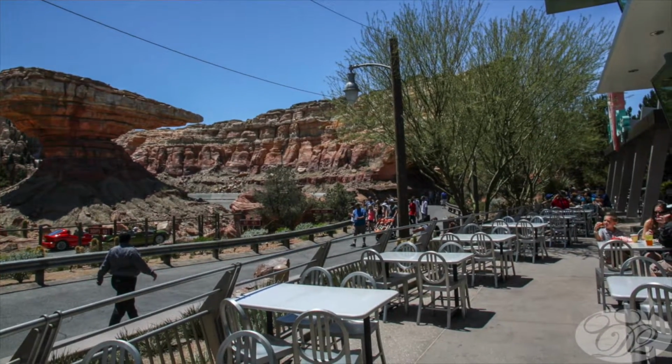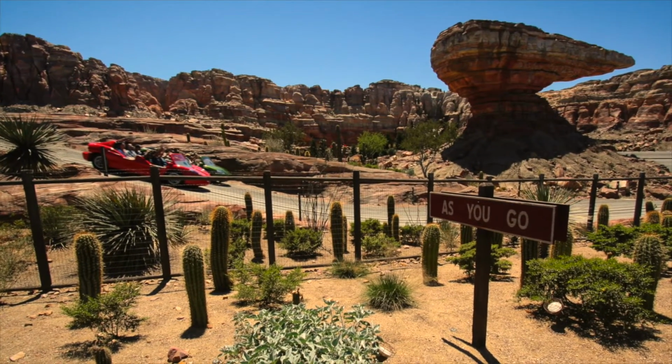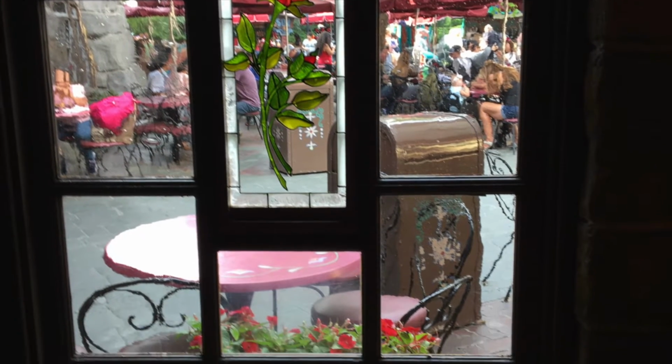Cars Land. We can just look out at the picturesque Cadillac Range while watching the Radiator Racers speed by. Or the Red Rose Tavern in Disneyland's Fantasyland, which has so many enticing little nooks to just have a really romantic break. You can have a snack virtually anywhere at a Disney park. Why not make it a romantic one?